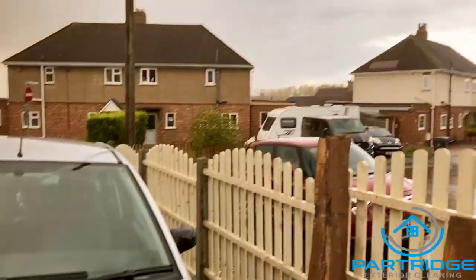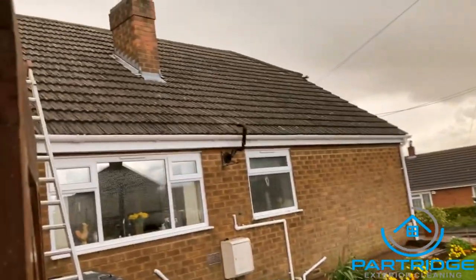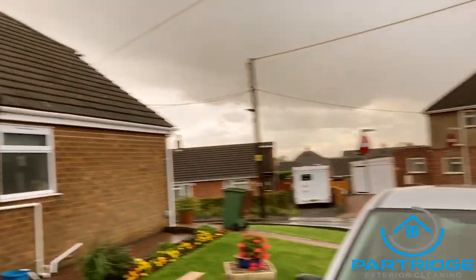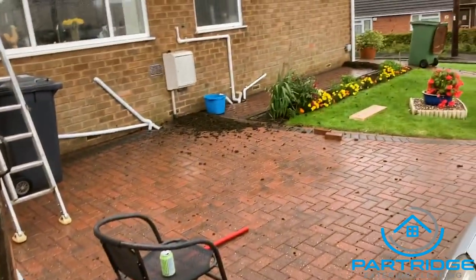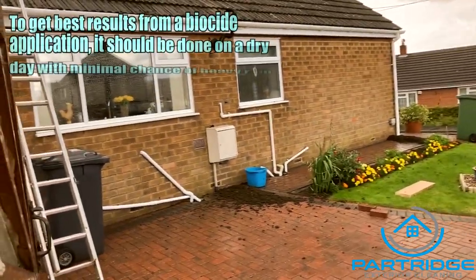Right then, folks, I don't know if you can tell, but it is pouring. I've actually just finished the front pretty much just in time, which is lucky for me, because it even started thundering a second ago as well. But yeah, absolutely soaked. Which is a bit annoying when I was about to soft wash the roof, but I'll hang around for a bit.